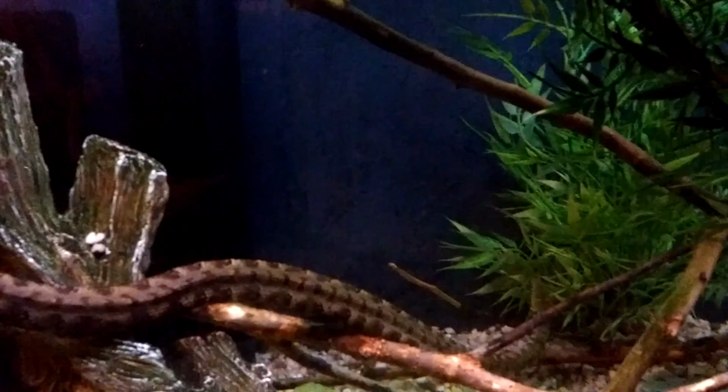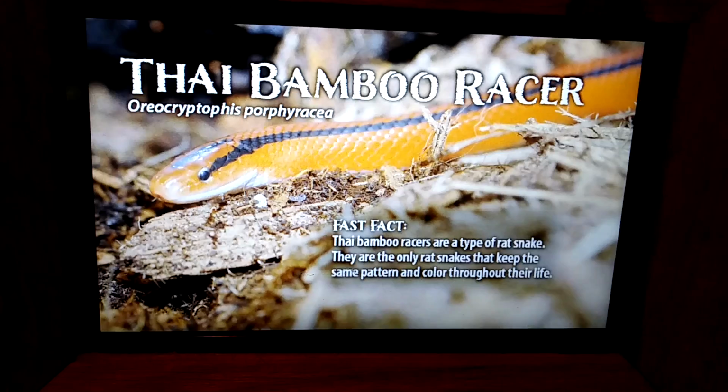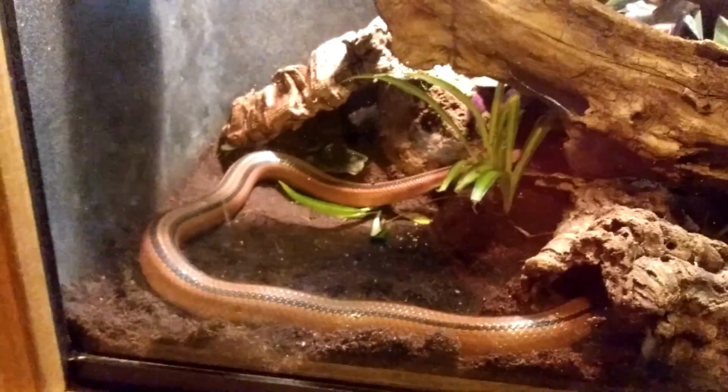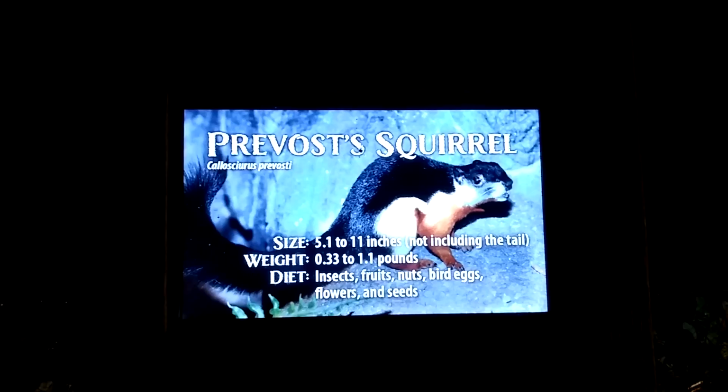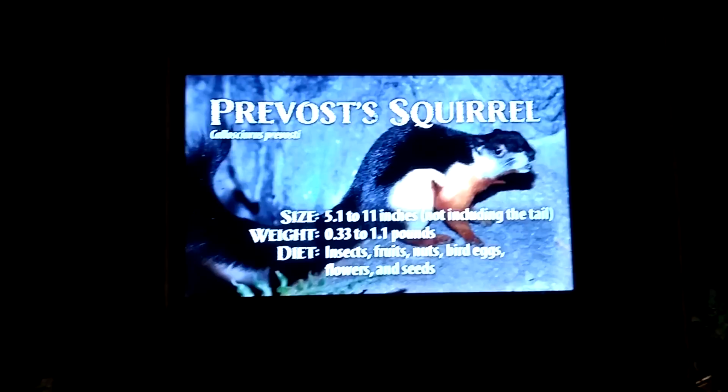And we got a Thai bamboo racer. It's a nice colored snake. All right, we got a Prevost squirrel. Let's see if I can find this guy. All right, so the clouded leopard is obviously in a hiding spot, not able to see him or her. Well, I'm not having much luck seeing animals in this exhibit.